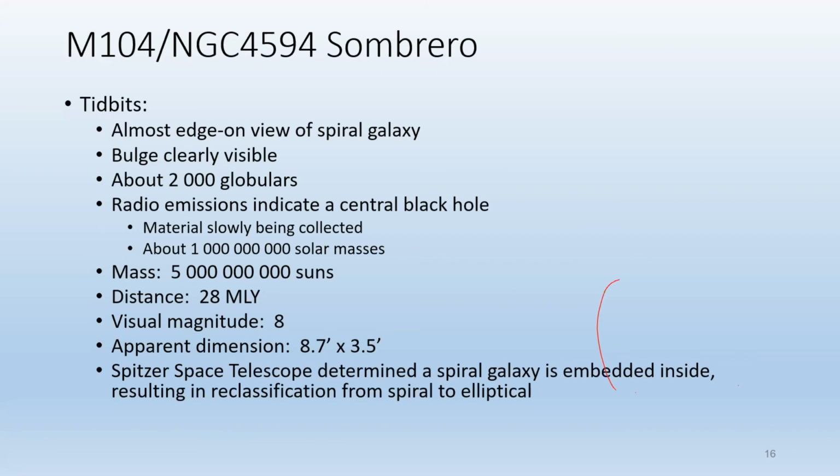No, it's not. Yeah, 28 million light years. Yeah, okay. I didn't put the zeros. I put an M instead. Nearly confused myself there. Visible magnitude is about an 8. It's a telescope object, but it's going to be very beautiful to take a look at. You will see, obviously not the Hubble type detail, but you will see some effect of some structure. Apparent dimension is about 8.7 by about 3.5. Again, it's a nice sized galaxy in your telescope.